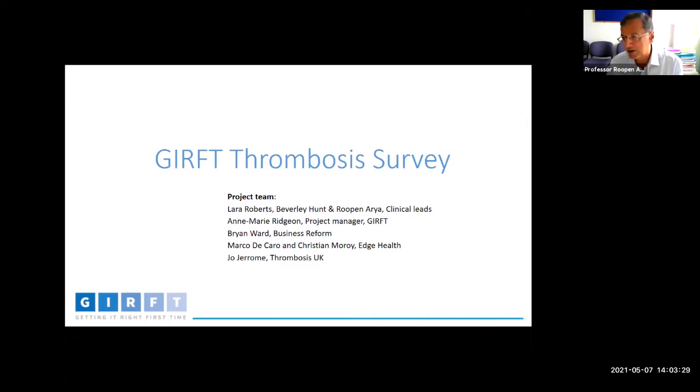And that's where the GIRFT thrombosis survey comes in. It is an important tool to evaluate and build on our current practice, and really as a project arose through a collaboration between Thrombosis UK, GIRFT, and the National VT Exemplar Centre Network.